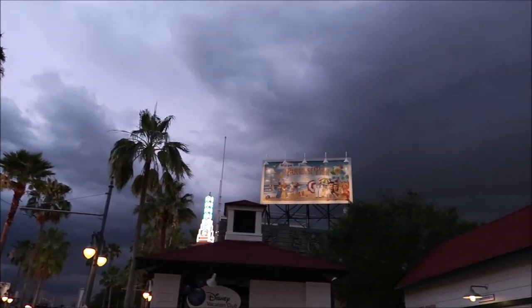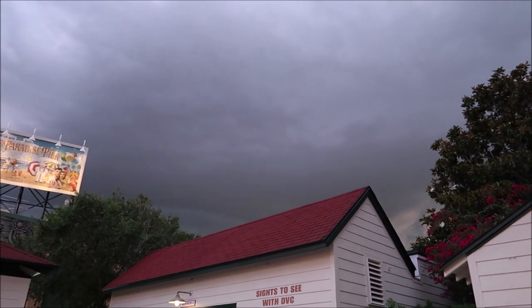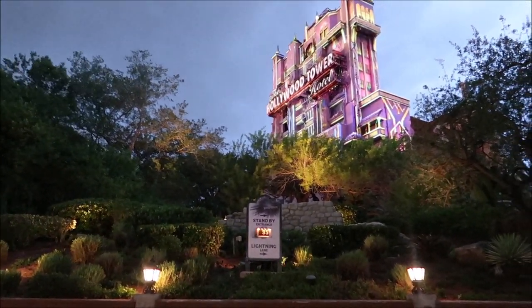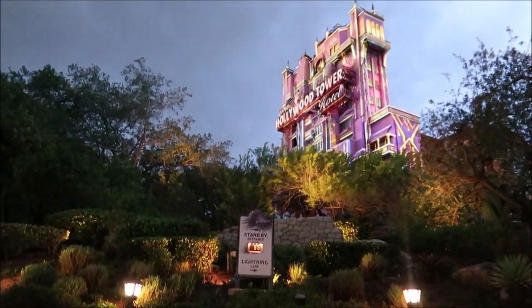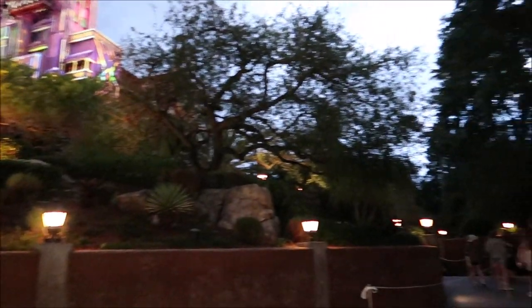I know it doesn't look too dark. Oh, wait, there you go, never mind. It's definitely dark over there. It's saying the wait time right now is 95 minutes, but the queue isn't outside, so I wouldn't think it's 95 minutes. Now, I do think it's gonna be a long wait because I'm sure everybody wants to ride the Tower of Terror on Friday the 13th.